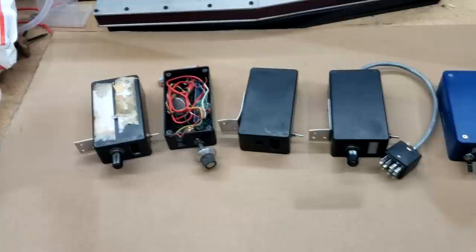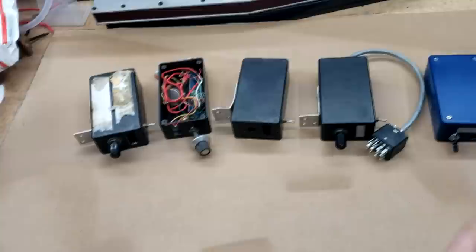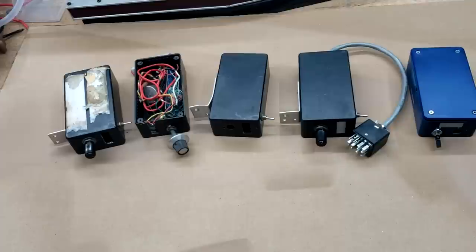The new blue box versions were very highly reliable, and I don't think they had hardly any issues the rest of the series once they switched to those.